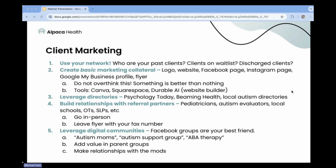The last step that we recommend is using digital communities. You're already in a Facebook group, so you know the power and the reach of a lot of these Facebook groups. It turns out that there are so many different autism Facebook groups: autism moms, autism dads, autism support group, autism family member, ABA therapy, special education, special needs. There's usually a lot of these Facebook groups for your local area too. You'd be really surprised.